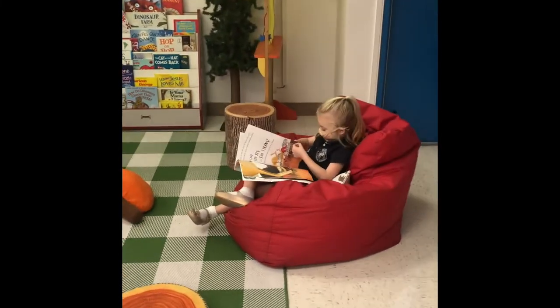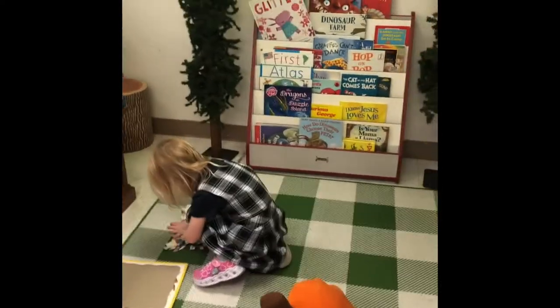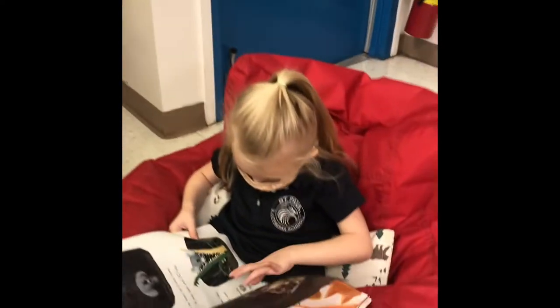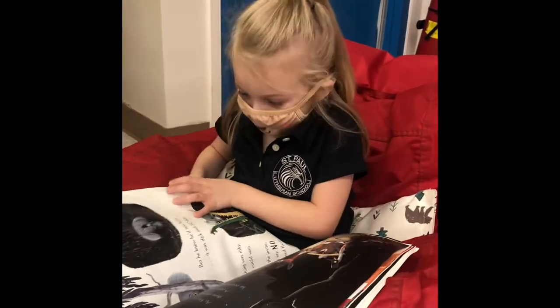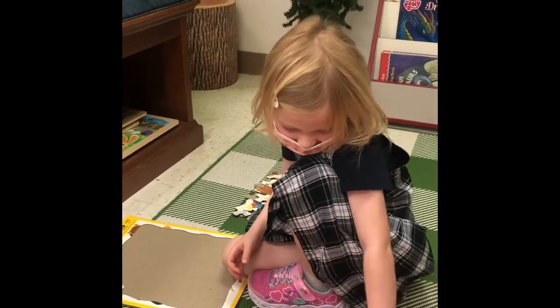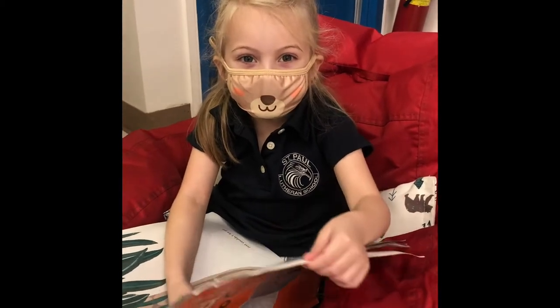And then we have our amazing library. We brought the woodlands inside, so it looks like we're kind of on a camping adventure. And over here, working and reading away, we've got Regan and Harris. Regan, do you have something to say to your grandparents? What about you, Harris? I only have Gigi and Papa. Can you say hi to Gigi and Papa? Hi, Gigi and Papa. Awesome job.